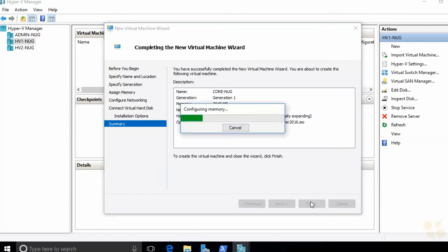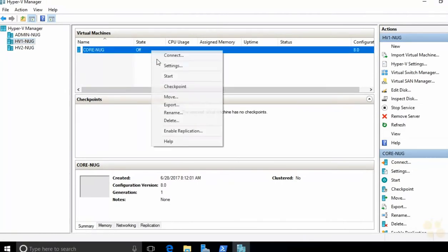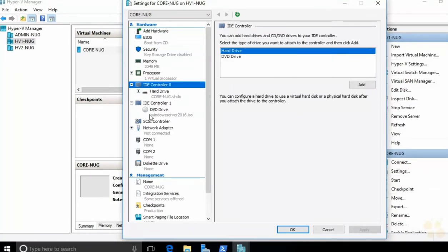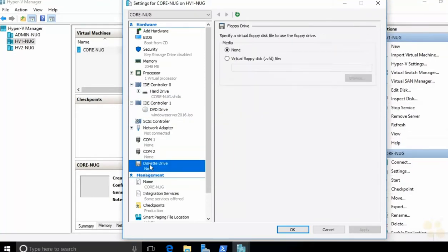Hit finish, and that's going to create the VM, all the components, and also attach that ISO to our DVD drive. Now let's see what that wizard did. Let's right click on our VM and head into settings. This is going to look a lot different than a Gen 2 machine, as you'll see here shortly. Number one, we have BIOS instead of UEFI. We have IDE controllers, and it also does support SCSI controllers. We have COM controllers on here, and we even have a floppy drive.